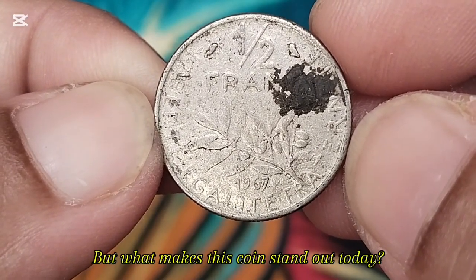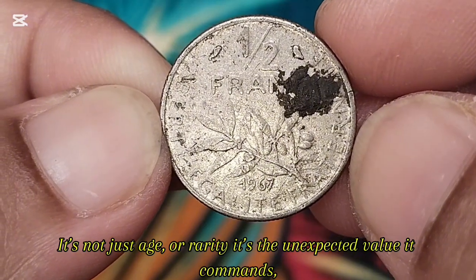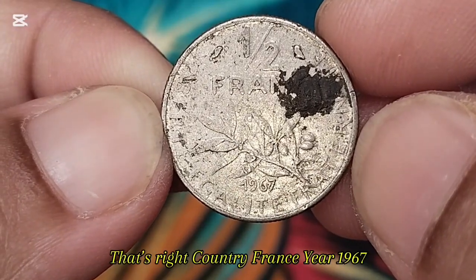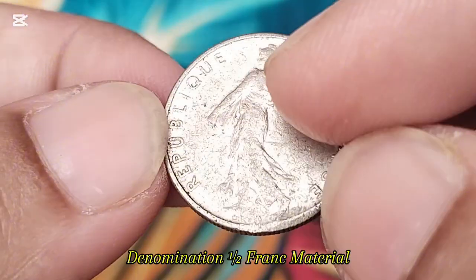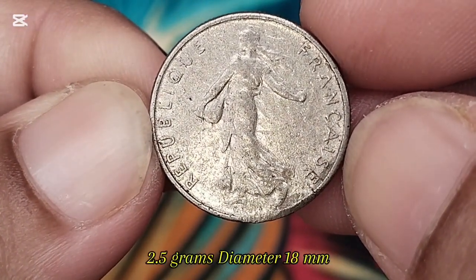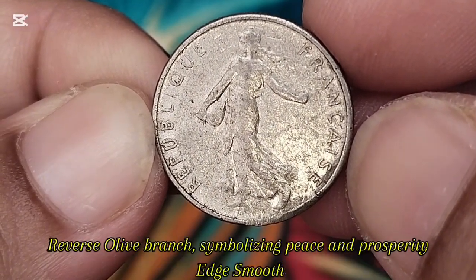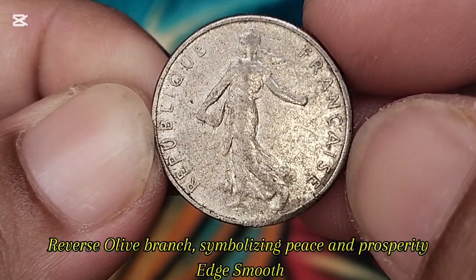But what makes this coin stand out today? It's not just age or rarity, it's the unexpected value it commands, even in damaged condition. That's right. Country: France. Year: 1967. Denomination: 1/2 franc. Material: silver-like cupronickel. Weight: 2.5 grams. Diameter: 18 millimeters. Obverse: Marianne, the national symbol of liberty. Reverse: olive branch, symbolizing peace and prosperity. Edge: smooth.